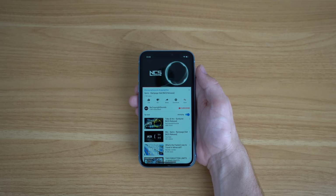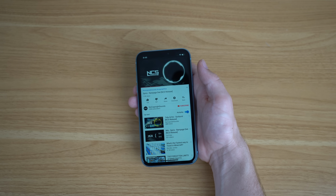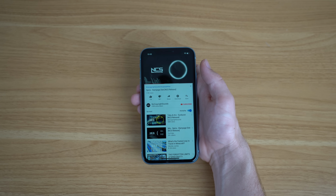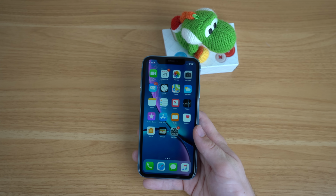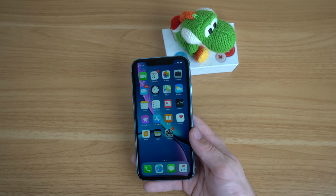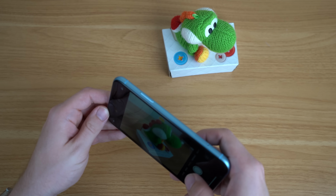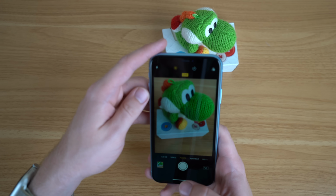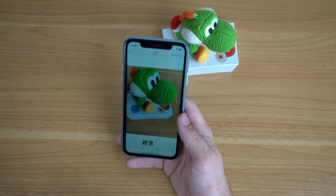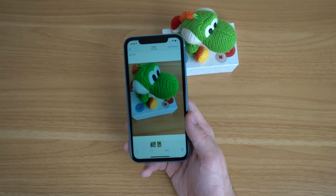And it looks like the speakers are working just fine. I can't notice any sort of damage or any inferiority compared to buying a regular iPhone XR brand new. Another area where we may experience some fault might be in the camera lens. So let's go ahead and test that out, make sure that's working fine. And I'm able to take a picture of Yoshi just fine. Doesn't look like there's any sort of problem. It still is the same great iPhone XR camera we know and love.